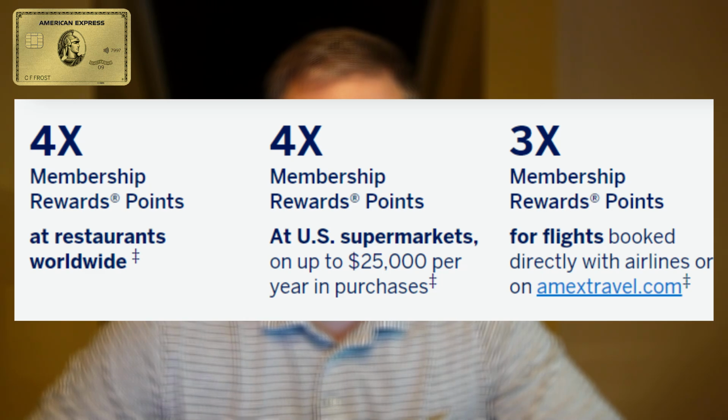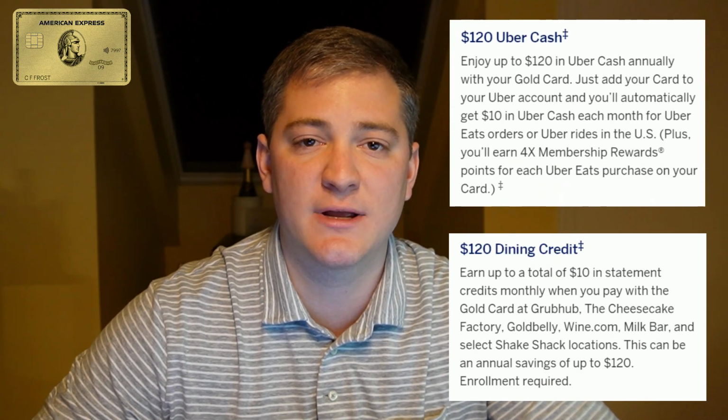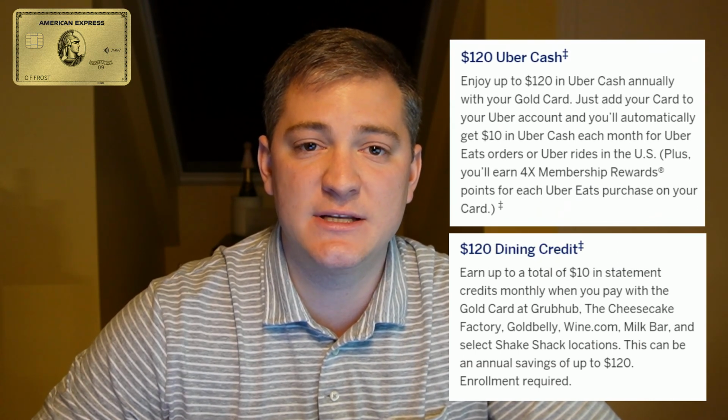A few other benefits of this card for paying the fee are a $120 dining credit, which is $10 a month in statement credits, and another one is $120 in Uber Cash, which is $10 a month in statement credits if you use Uber. Now, with these benefits, the Amex Gold offers way more value than that $250, and we're just getting started.